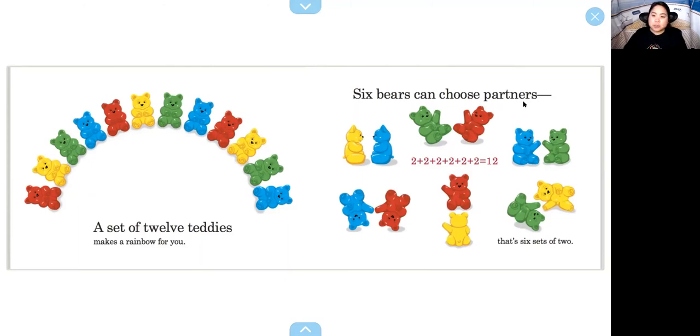6 bears can choose partners. So there's 2 bears, 1, 2, 1, 2, 1, 2, 1, 2, 1, 2. 2 plus 2 plus 2 plus 2 plus 2 plus 2 equals 12. That is 6 sets of 2. Let's count them together. 1, 2, 3, 4, 5, 6, 7, 8, 9, 10, 11, 12. There are 6 groups. 1, 2, 3, 4, 5, 6. There are 6 groups of two bears each.